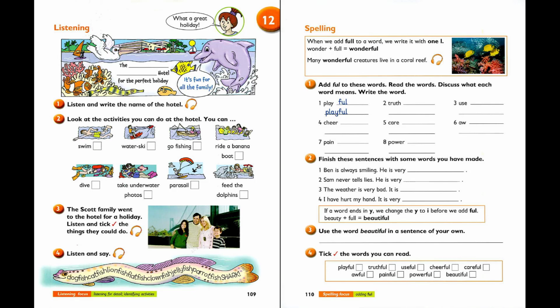Track 13. Unit 12. Spelling. When we add full to a word, we write it with one L. Wonder plus full equals wonderful. Many wonderful creatures live in a coral reef.